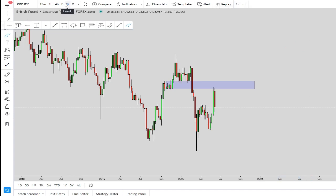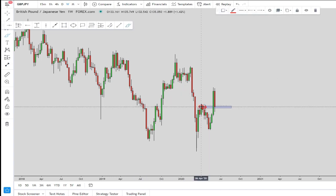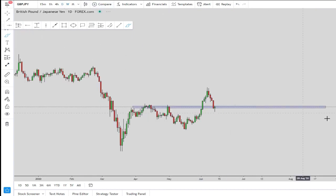But what is next? Where is the next potential capitalizing opportunity for GBP JPY? Now, clearly from a weekly perspective, this area here is strong support. Why? Because it's the completion zone of the W formation. So the previous resistance is now turned support at this area, and from here we definitely want to see the market show us a move to the upside.